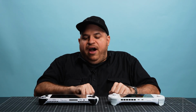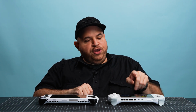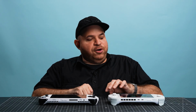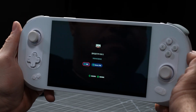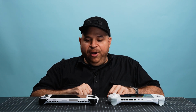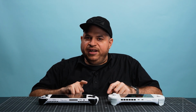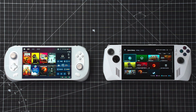So launchers are fine, but the main sticking point for me is that whenever you update the AyaNeo app, sometimes it reverts to its original Chinese language, as you can see right here. If you can read Chinese, that shouldn't be a problem, but if you're like me and you can't read Chinese, that is a problem. But in that respect, software-wise, they're both similar, although I will give the slight edge to the Asus ROG Ally just because Armoury Crate works a little bit better, because no matter what, if you update it, it's not going to revert to some other language that you can't understand. But other than that, they're both the same.